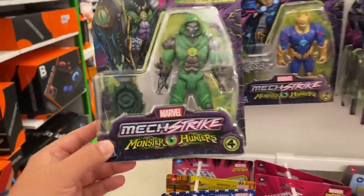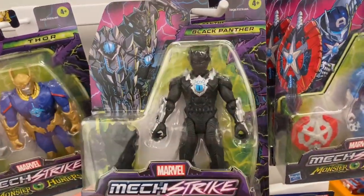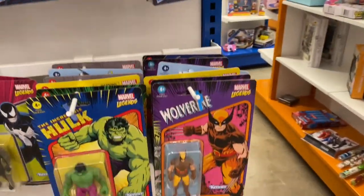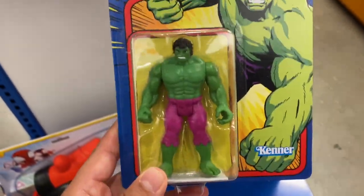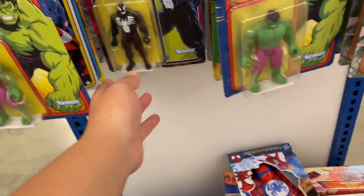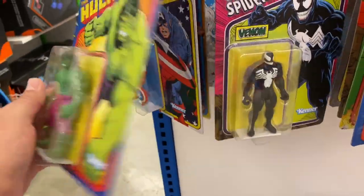You got these Mech Strike. I've seen these at Walmart. They look pretty cool, but definitely these are for kids, you know, to play with. And right underneath that, you got these Marvel figures that remind me of Secret Wars from the 80s. They're in that same scale. And I mean, the card art on these is awesome. You got a Venom right there.